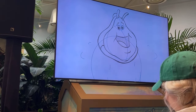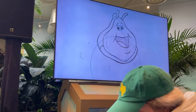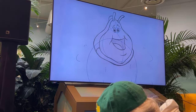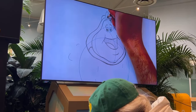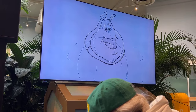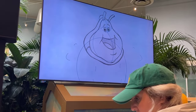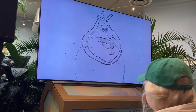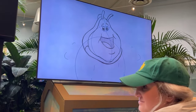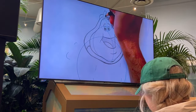Now, A Bug's Life came out in 1998. It is the second computer animated film ever. Pretty cool. And for this film, they followed a couple of different things. For one, they used the fable The Ant and the Grasshopper very loosely, but mostly they really leaned into other influences for this movie.